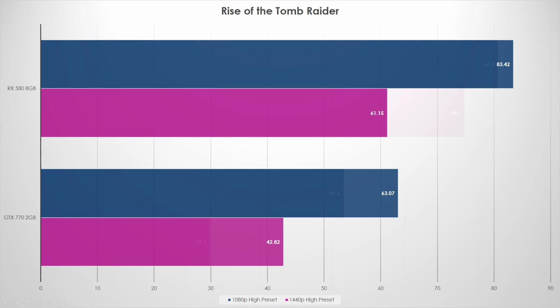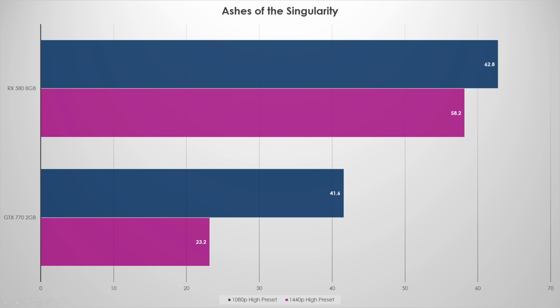So let's keep going. As you guys know, Ashes of the Singularity doesn't really agree with me. I can run a 1080p and a 1440p test 6 times and I could get staggering results. But this one came back pretty good. Consistently at 1080p, the RX 580 was in the low 60s and at 1440p upper 50s. So I was happy with that.